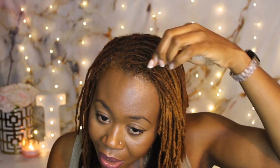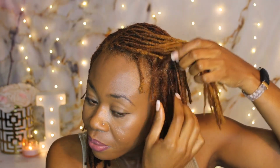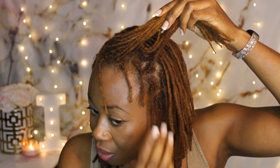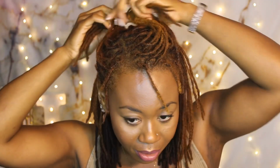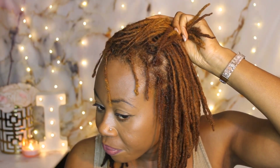They're starting to not unravel and things like that. I don't have any unraveling with them, and they are progressing pretty well. As you can see, those are these here. So I have about 6 of them here that are my newer locks that are doing well in the front.